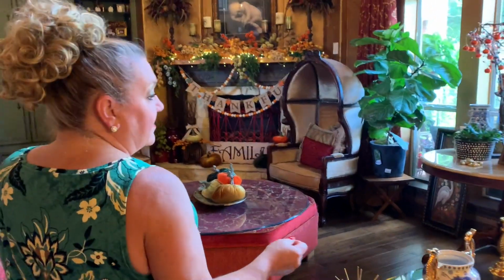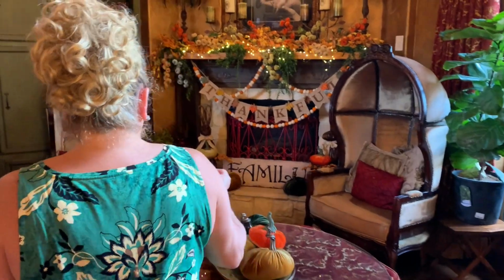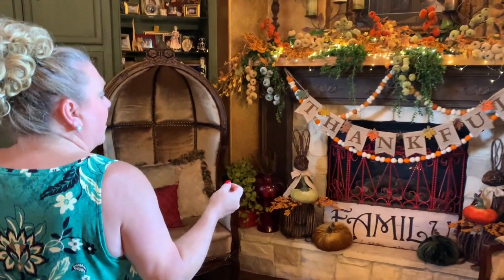Over in the main den, we've got a beautiful fireplace. I'm so pleased with it this year. I kept the bunnies because many of you know that I have the bunny magnet on my refrigerator and my dishwasher.